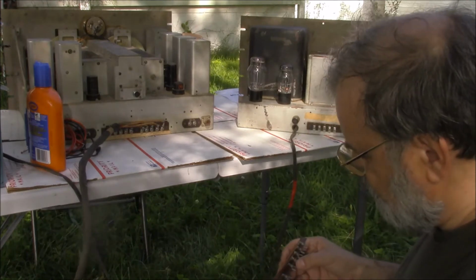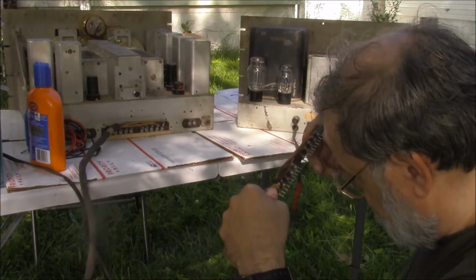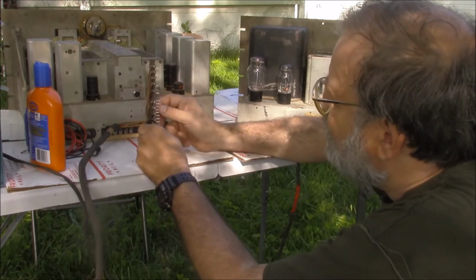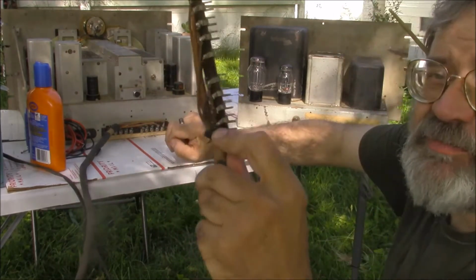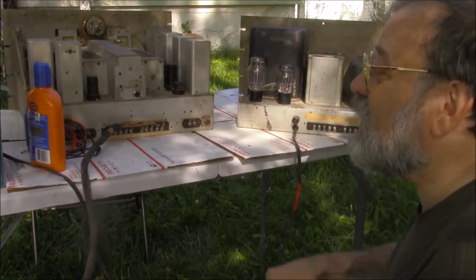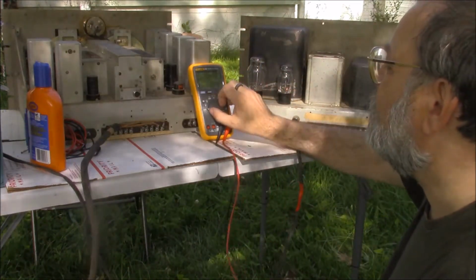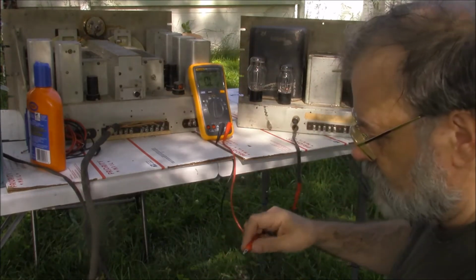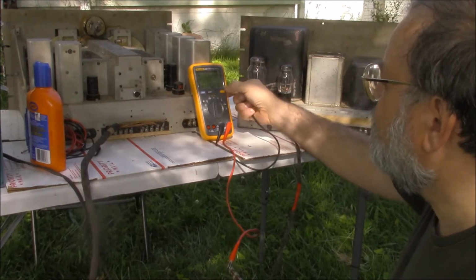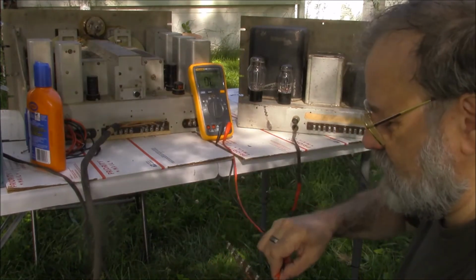So the mate to this looks like this. These colors are so faded, they've kind of just turned all brown. But down at this end, there are some black wires, and the mate to it seems to have that same thing. I don't know, I suppose I could test it. So we'll just test a couple real quick. Yeah, that's what's going on.